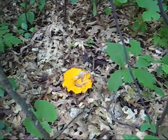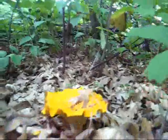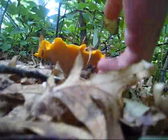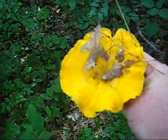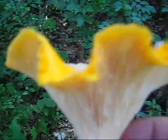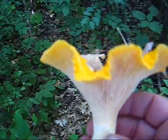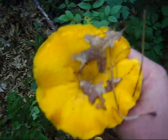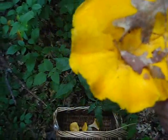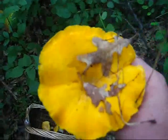Here is an absolute pig. That is a big chanterelle there. That's a big one. It's in great shape, perfect shape. You see how the gills are running down the stem. Very much an apricot smell to them. Really distinctive. The color is egg yolk yellow, but there's a wide variance, and in fact today I even found some white chanterelles. So most typically though they're a close shade of egg yolk yellow.